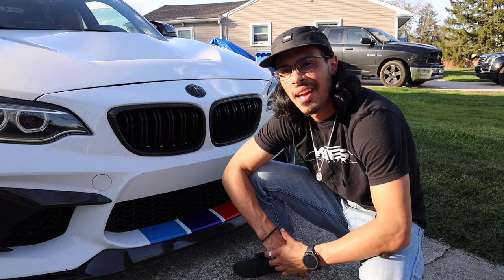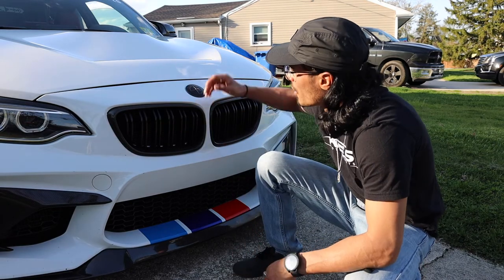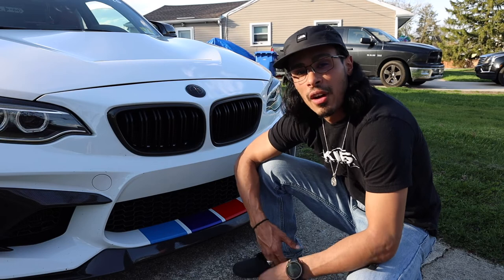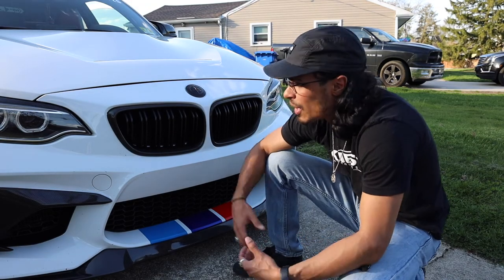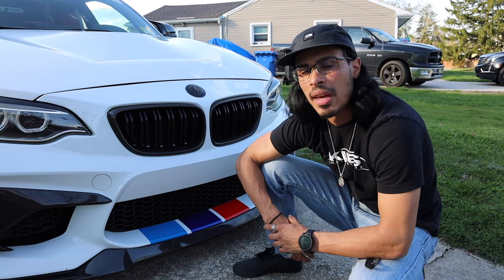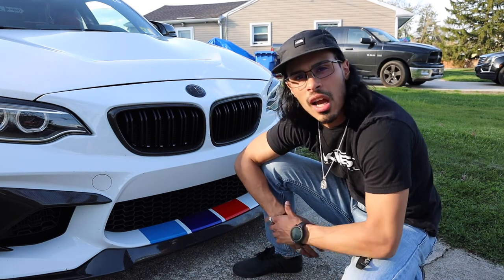So, like I said, quite possibly the easiest installs we've ever done on this channel. The carbon emblems, the blacked out M235i badge, looks great, really complements the car. But I'm definitely very curious to get your guys' take on, is there such thing as too much carbon fiber? Let me know, should I tone it down a little bit? I'm thinking I should. I'll probably get rid of the fangs, tone it down a little bit. And let me know, should I take off all the vinyl, switch it up a little bit? Definitely need your guys' recommendation.